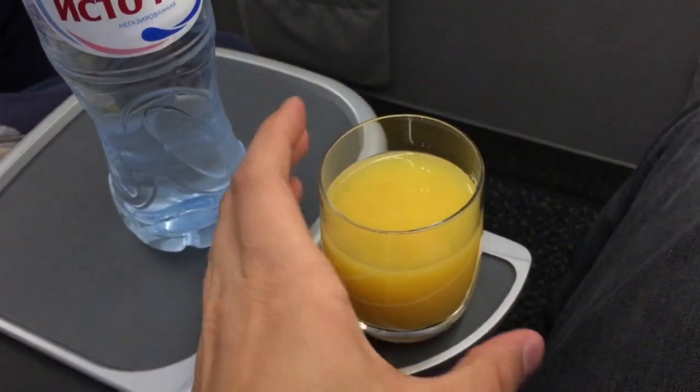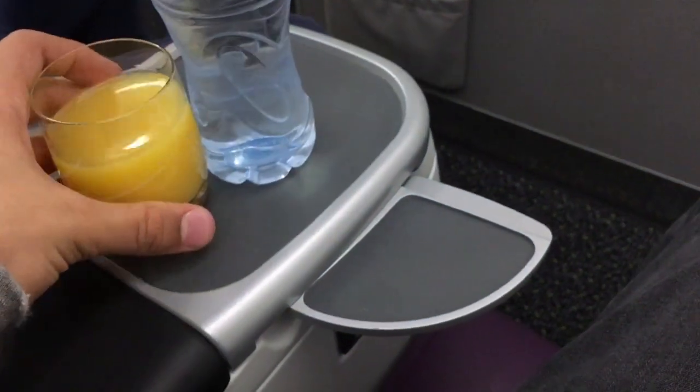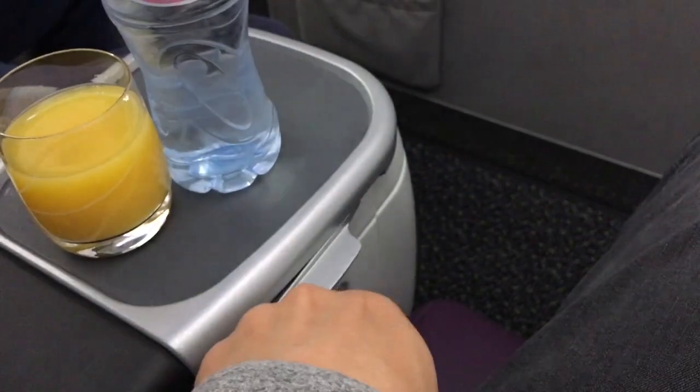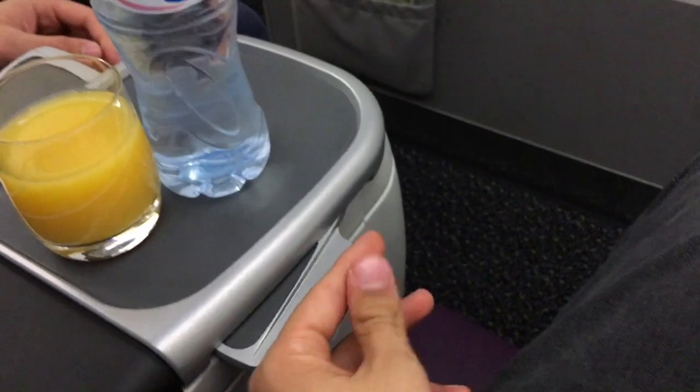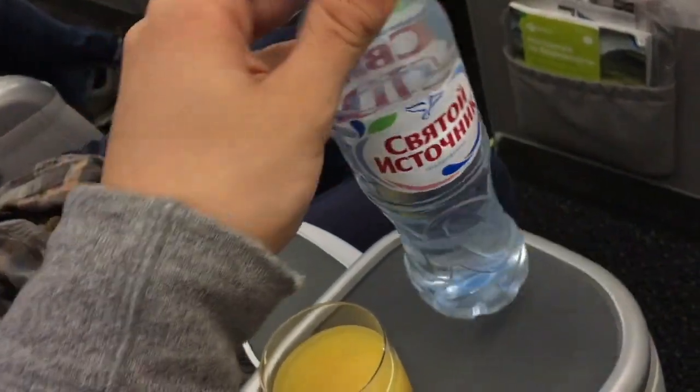They give out pre-departure drinks. I chose the orange juice. It's a very nice beverage holder right there that slides out from your armrest. Works perfectly fine. There is a USB power port there, an actual outlet down there. That is the bottled water that I bought because of my economy class habits.